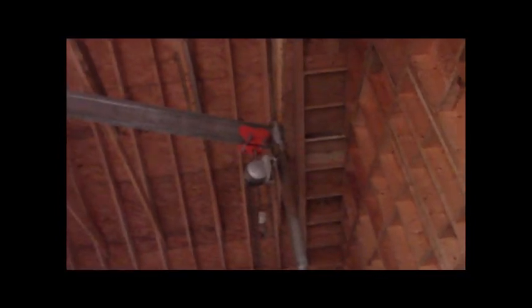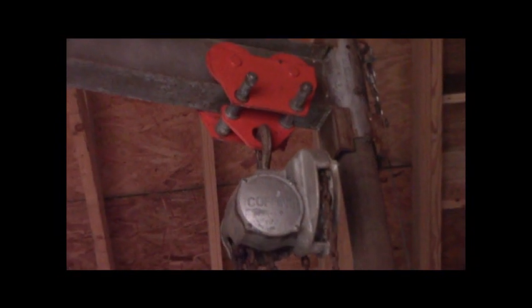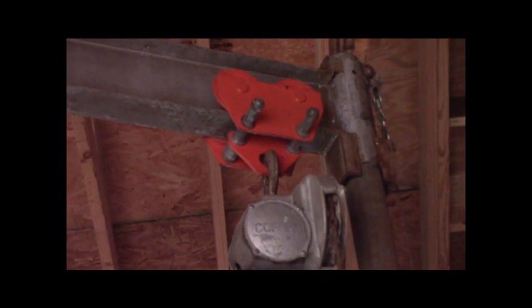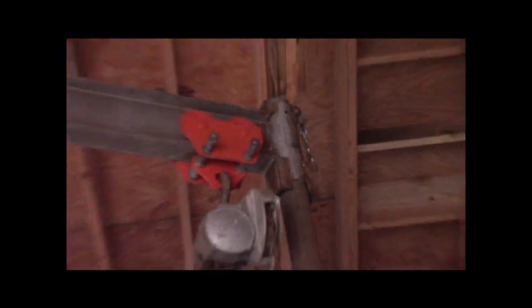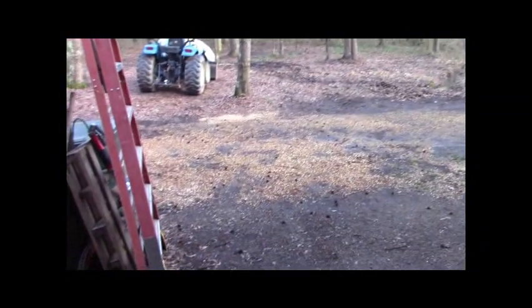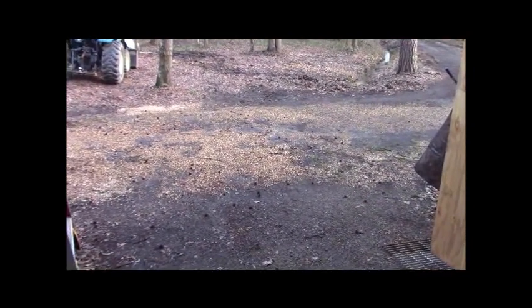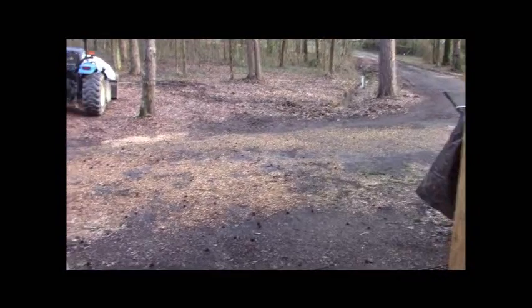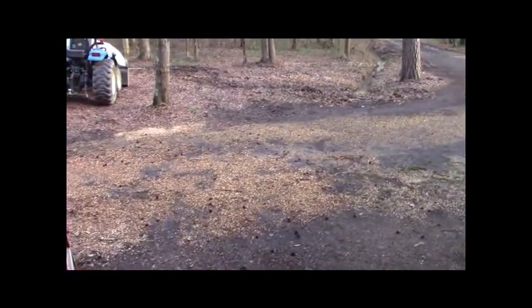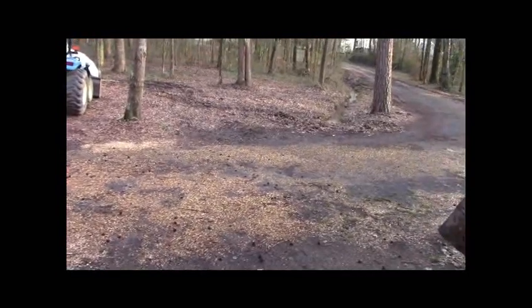There's a shot of the... so I got another hoist up in the attic, and I just ordered another trolley, so that works. So that's cool. So I was thinking about paving a section here in front of the shop, and running the gantry out here, and then I want to build a bridge crane in the shop. So check this out.